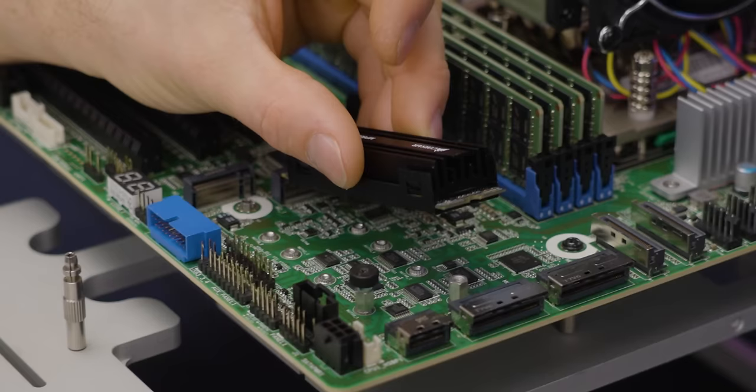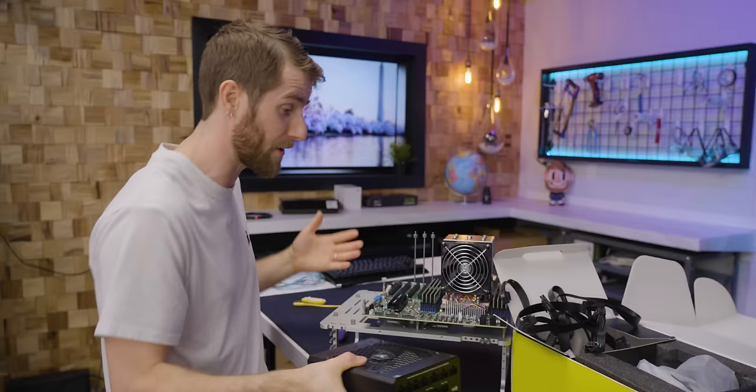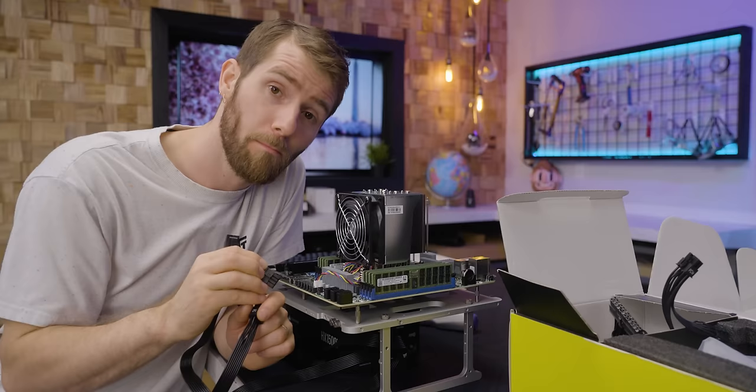All that's left is to plug in some storage and figure out our power situation. See, I have no doubt that this 1500 watt unit from Corsair can power the machine. I'm just not sure how we're going to connect it. You see, there's no 24 pin power connector on here. That would have taken up precious PCI Express and fan header space, but that's okay.